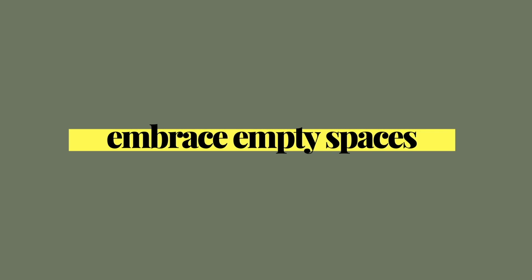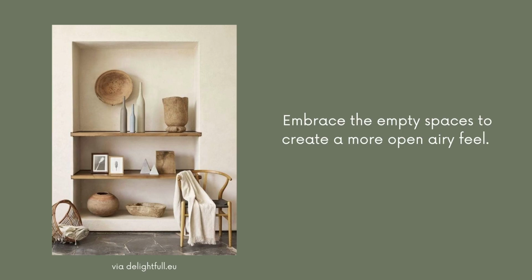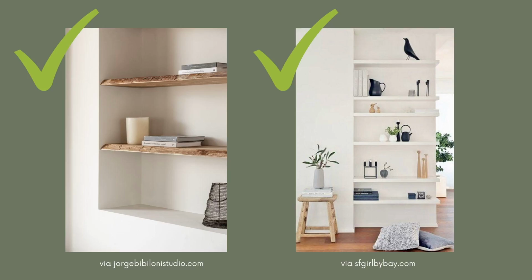And you might be thinking, hey, my space is limited. I need to put something on every single shelf and every single countertop and every single space that I have available because, hey, limited space. Having empty space is a good thing. It creates negative space or breathing room. So if you have a bookshelf, it's okay to leave one of them completely empty, and I guarantee it's just gonna start to open up your space a little bit more.